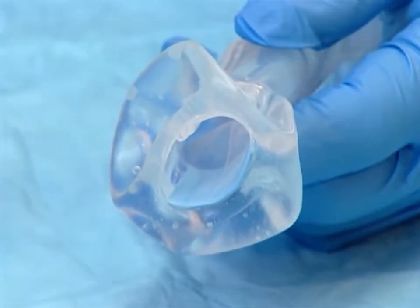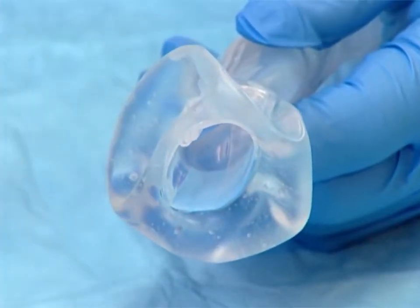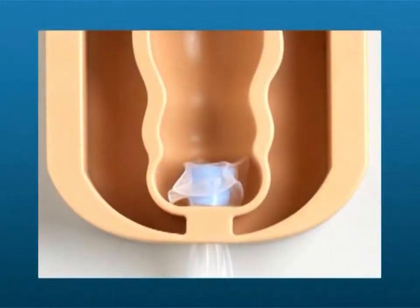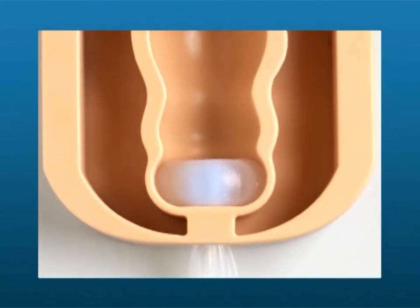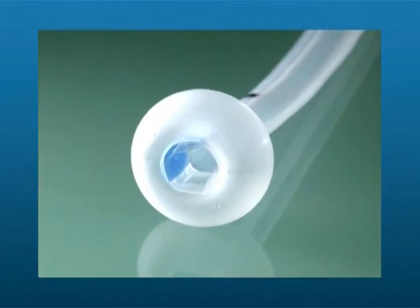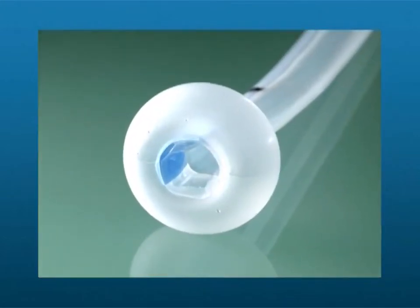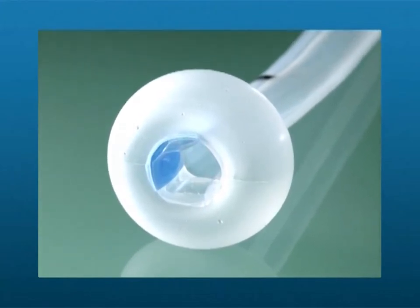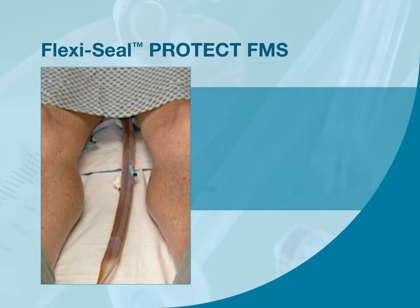Flexi-Seal FMS requires minimal pressure to inflate the retention balloon. The soft, flexible retention balloon conforms to sphincter anatomy and is designed to minimize the chance of tissue necrosis. In a clinical study in which patients used Flexi-Seal FMS for up to 29 days, rectal mucosa was shown to be healthy at baseline and at end follow-up endoscopy. The soft, flexible silicone catheter provides an effective diversion of stool away from the patient to minimize the risk of skin breakdown and spread of infection.